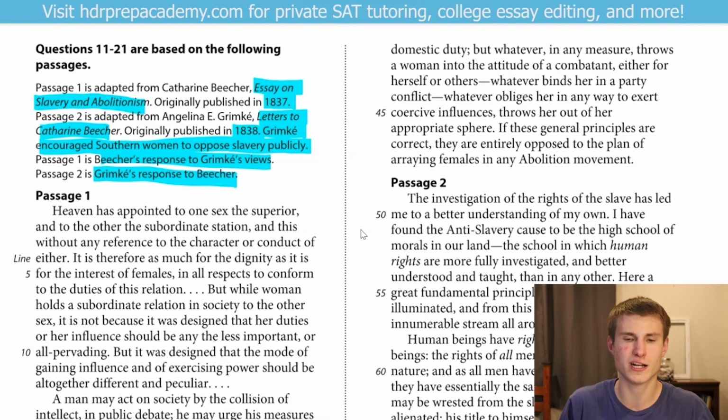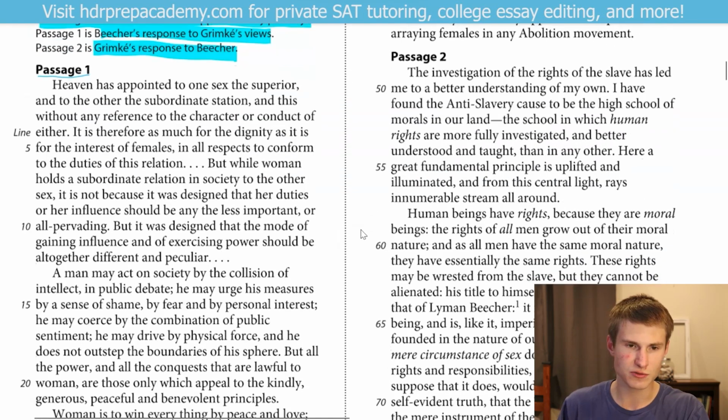So the strategy I would use on the SAT reading test is to read passage 1 first, then answer the questions on passage 1, then read passage 2, and then answer the rest of the questions in the order they appear. So let's go ahead and do that. Let's read through passage 1.